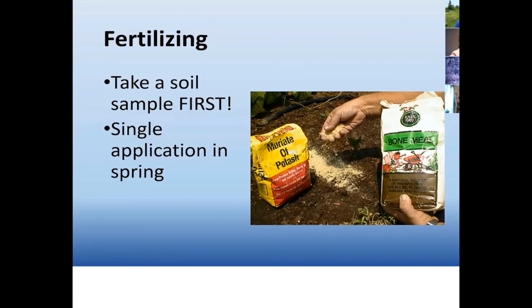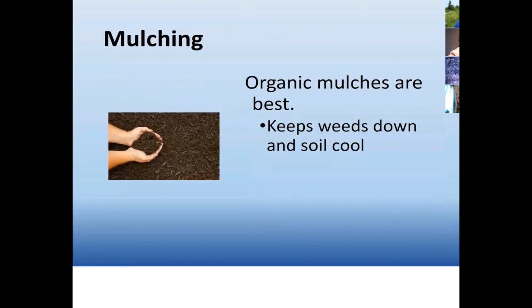pH is they're pretty happy at any pH, so that's always a good thing. It's just that potassium and phosphorus that we're looking for. Although I will say, the organic mulches will add a little bit of nutrients to your soil, which is often all we need to do. And it keeps the weeding down. Yay! Nobody likes to weed. And it retains the moisture, so you don't have to water quite as much.